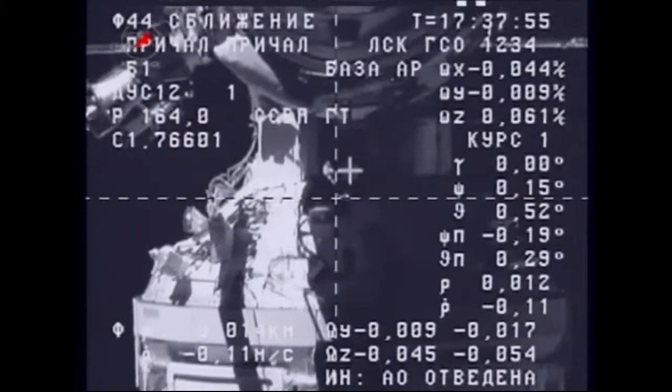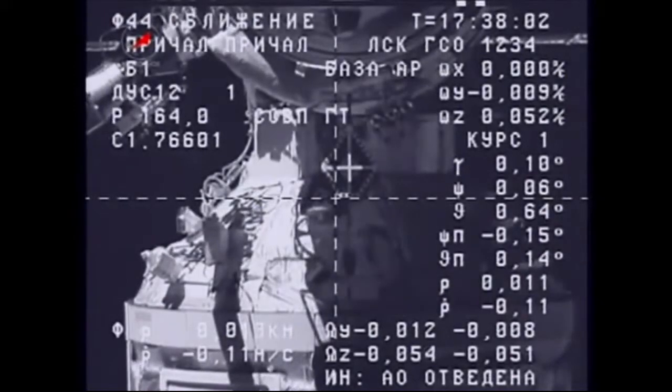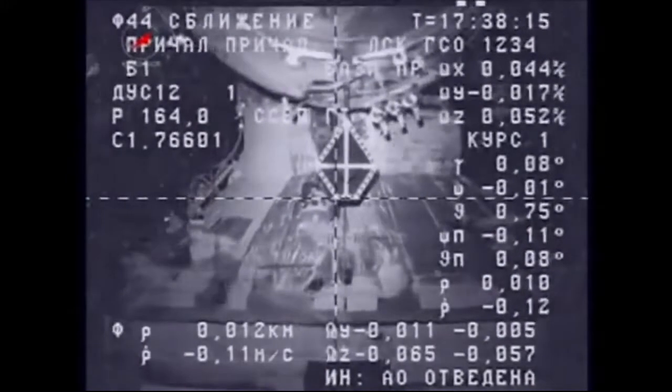Again, just moments away now from the docking of this Progress 47 spacecraft to the Pirs docking compartment, which is just above our field of view right now. You can see the crosshair lining up there as they bring it in for this final approach. Center of the target. The lighting is good. Crosshairs are aligned. Copy.